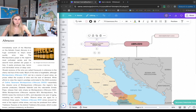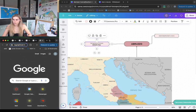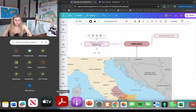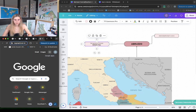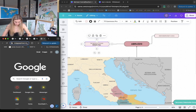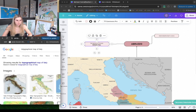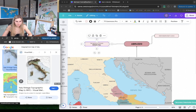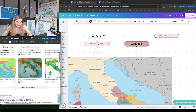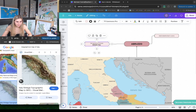And then I'm gonna pull up this as well. Topographical... I'm gonna pull this down here. How does that work? Oh, you guys haven't been able to see what I've been searching up, sorry. There. Topographical map of Italy. Let's pull it up a bit because you don't need to see all of that. And then I'm going to want to do this. I'm gonna do something really cool. Ready for it?